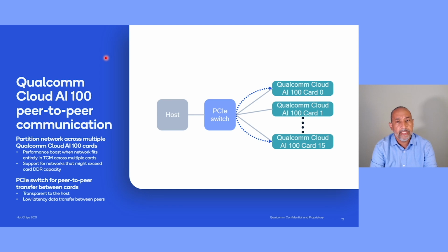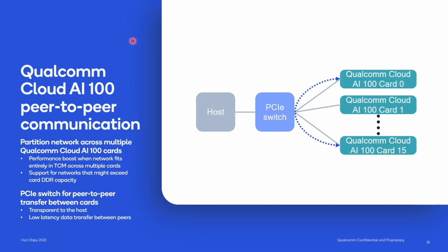The Cloud AI 100 is also able to split a single network across multiple cards. This capability is particularly useful for large NLP models that do not fit within the DDR of a single card. For certain other networks, this partitioning across multiple cards allows the network to reside in the TCMs of all the cards. So the entire network is resident in the TCMs across the cards, and this also helps in improving performance. The software supports peer-to-peer communication between the cards through the PCI switch. So we do not pay the penalty of going through the host. It's extremely low latency, and it supports low latency transfer between two peer cards.